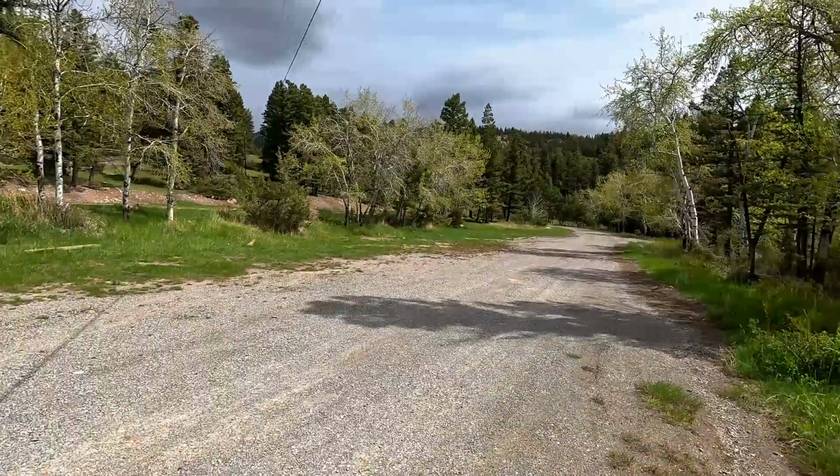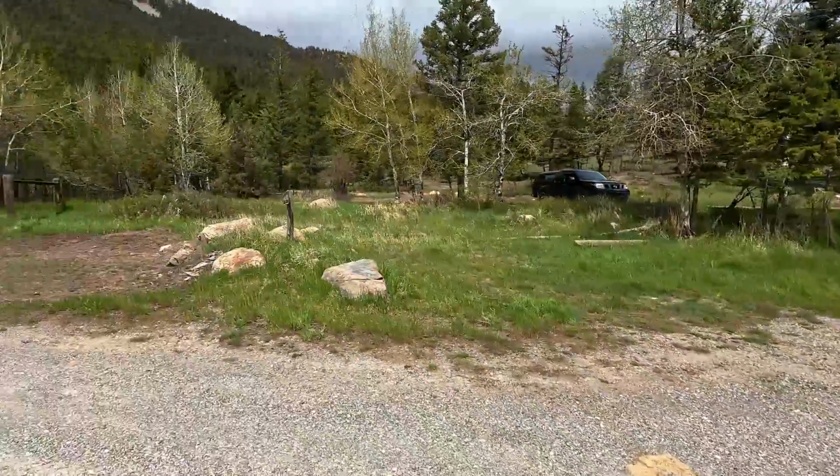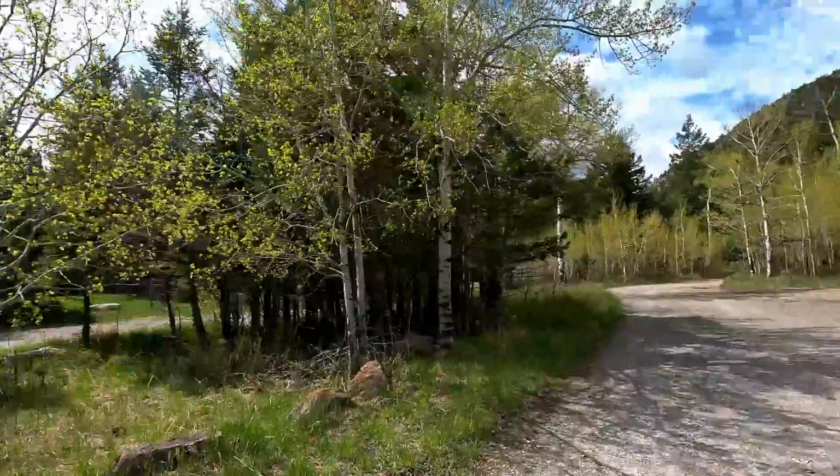I've been here many times, and this is the only time I've ever seen it completely empty, which is maybe a good sign.